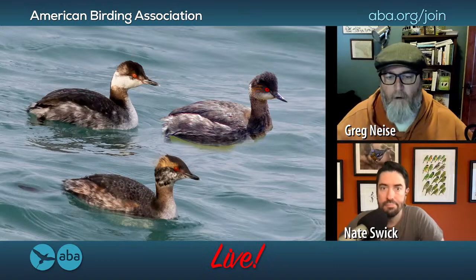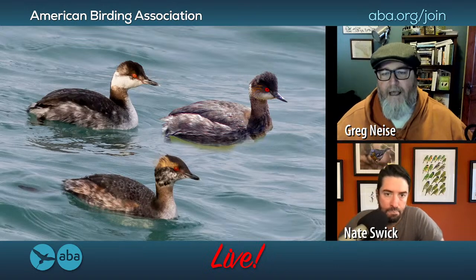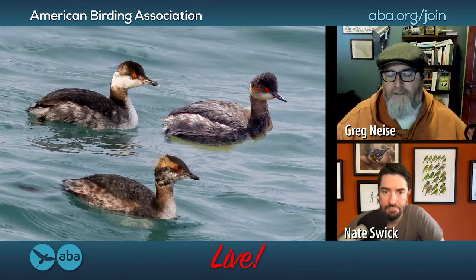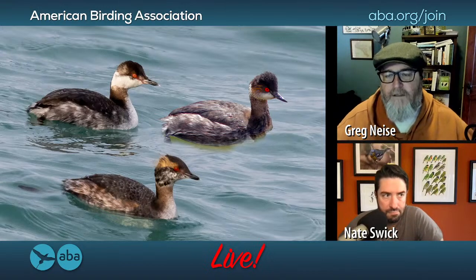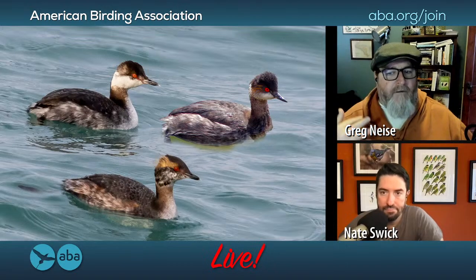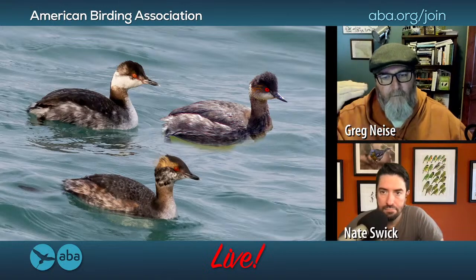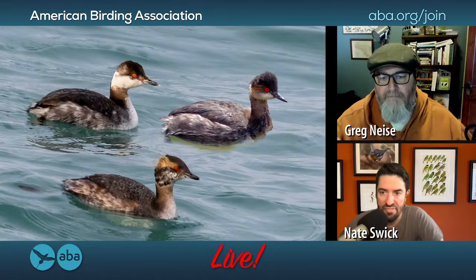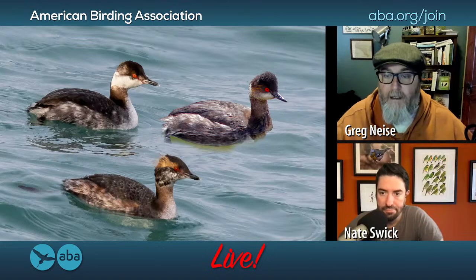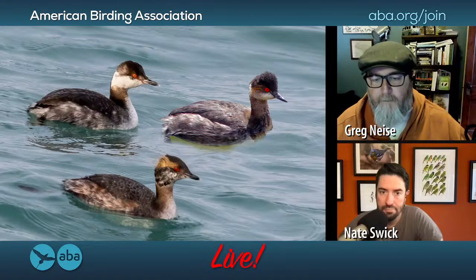But as they start molting, like the bird in front, they get messy, and you can see the difference there. You can see the eared grebe's golden ear patch is starting to come in, and that goes from the eye and sort of falls down, whereas the horned grebe's comes from the back of the eye and kind of flares up. But as you noted from the very beginning, the bill is always key with these birds.